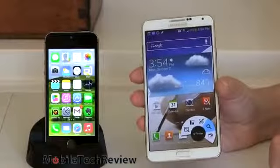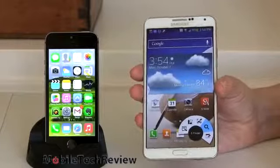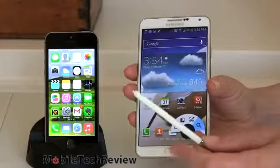With the iPhone, it's a capacitive stylus, those kind of fat, stubby things that really are not very satisfying to draw with. I know some artists do, but it's just not nearly the same experience as using this digital pen.